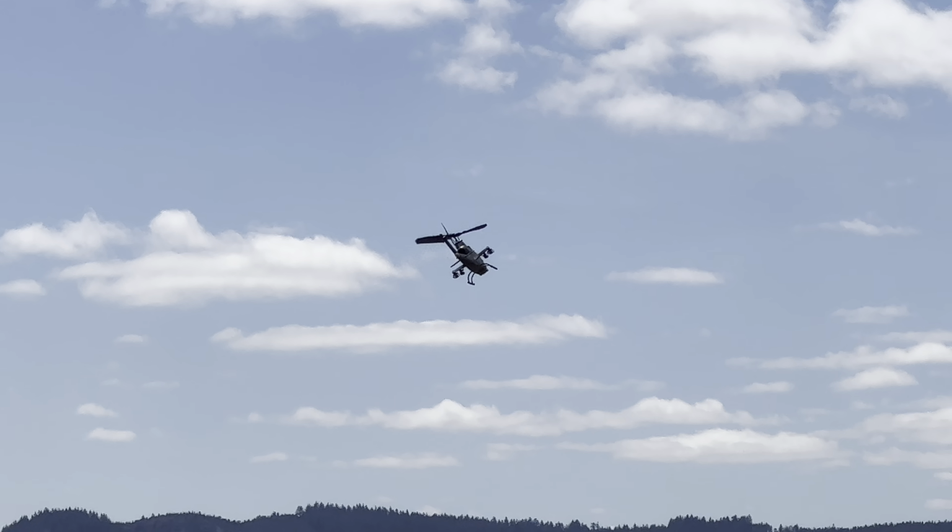Final pass coming up. Way out on the grass in front of us, the Huey is coming in to land, but the Cobra is going to get the last word today for us. Brian Reynolds and the Olympic Flight Museum.